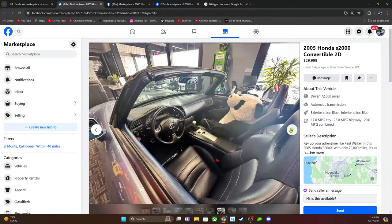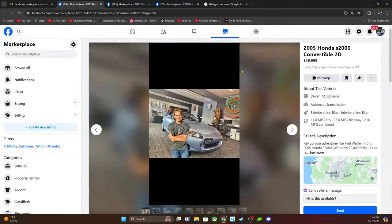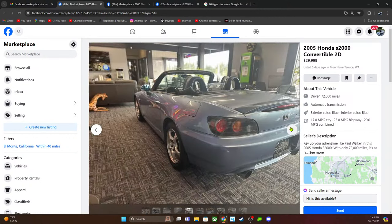So, anyways, I don't get why this is a ricer car though. It is funny. I think that might have been what he said. He said not rice, rice not nice. Okay, it's not rice. See, people are fucking stupid. It's a bone stock car. The guy's just asking way too much for it, in my opinion. What do you guys think, though? Is this way too much?